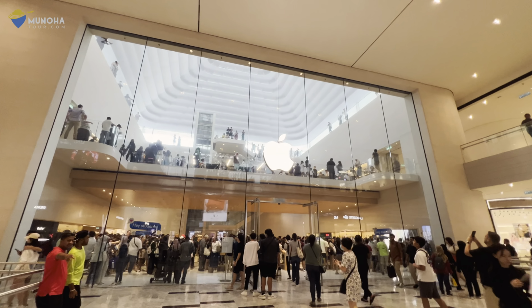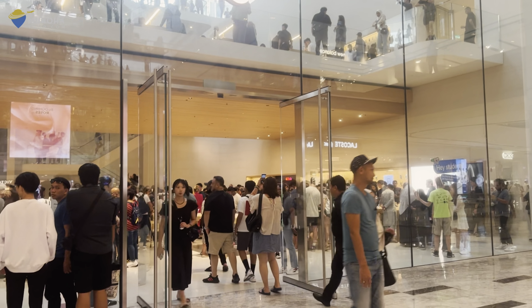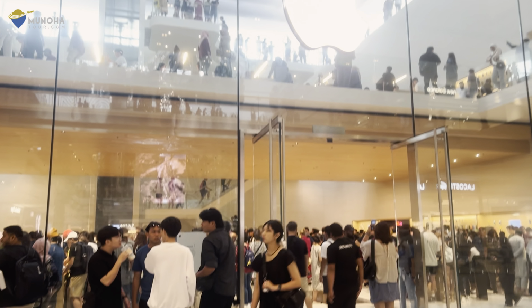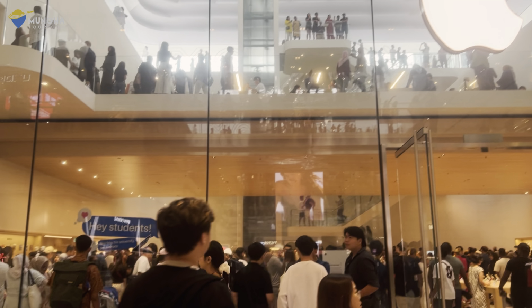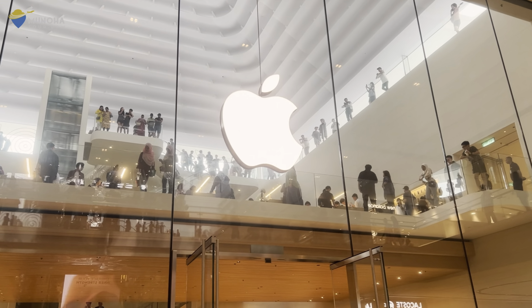Finally, the moment is here. Here is the new Apple store. Wow. It's actually two floors, like ground and first floor as well. Like two places have the placement of products and everything. Looks so futuristic.